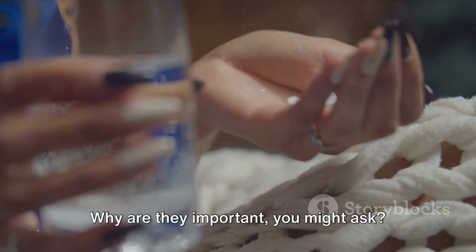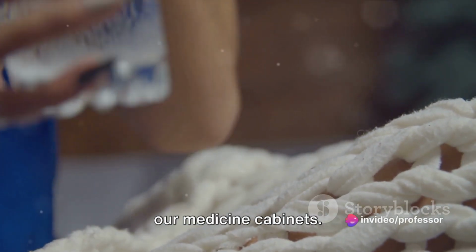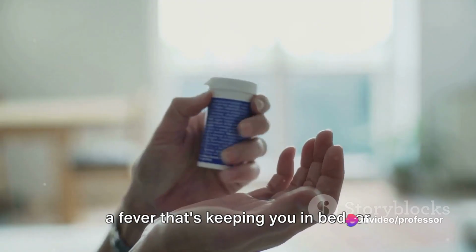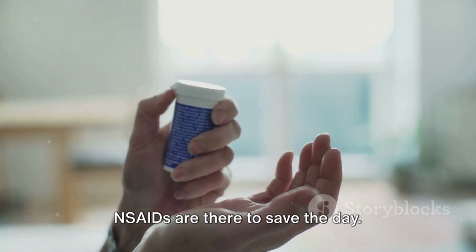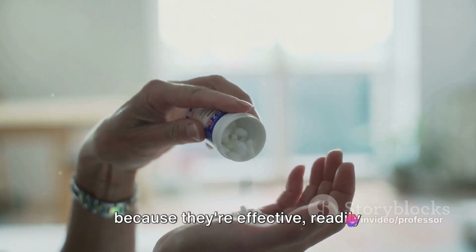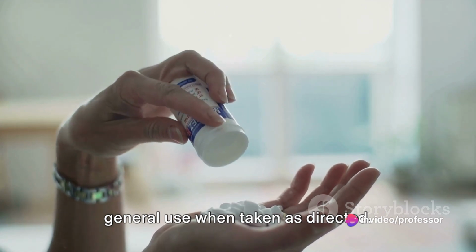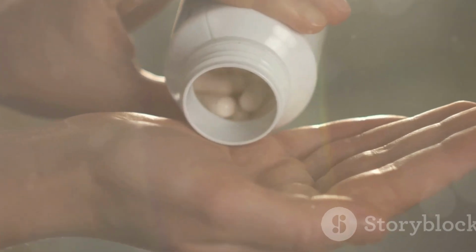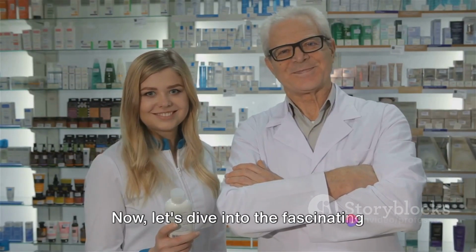Why are they important, you might ask? Simply put, they're the unsung heroes in our medicine cabinets. Whether it's a headache after a long day, a fever that's keeping you in bed, or arthritis pain that's cramping your style, NSAIDs are there to save the day. They're widely used across the globe because they're effective, readily available, and most importantly, safe for general use when taken as directed. But how do these little pills work their magic? Let's find out. The magic of NSAIDs lies in their ability to interact with our bodies.